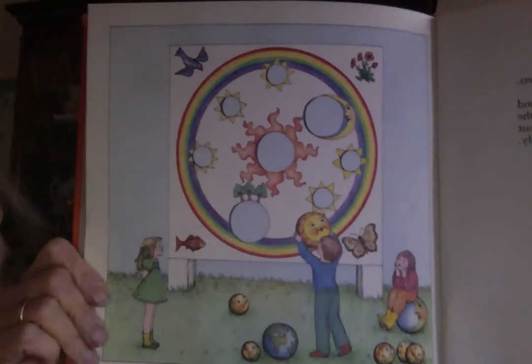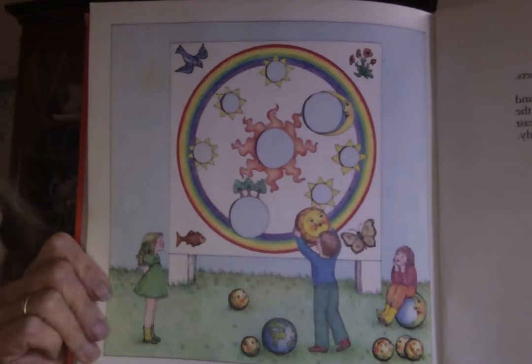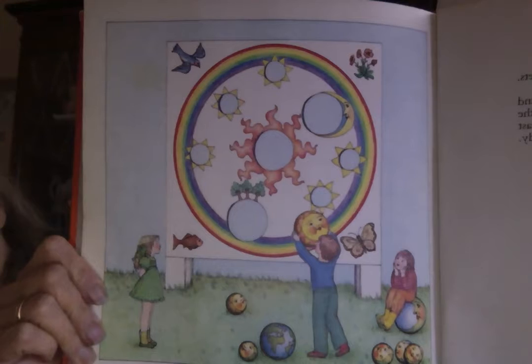So let's see, there are the planets and the little stars. Oh, that looks hard. I wouldn't like to see how many throws it took me. Probably quite a few.